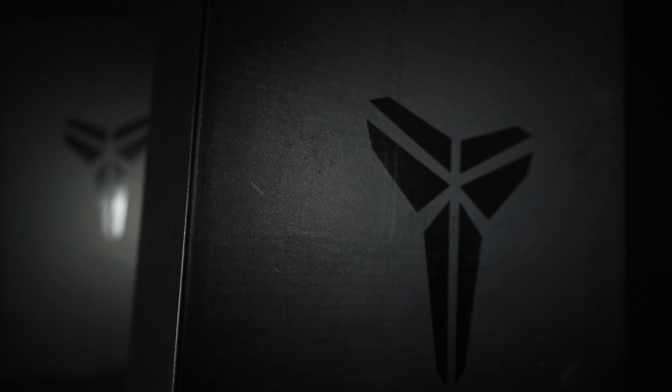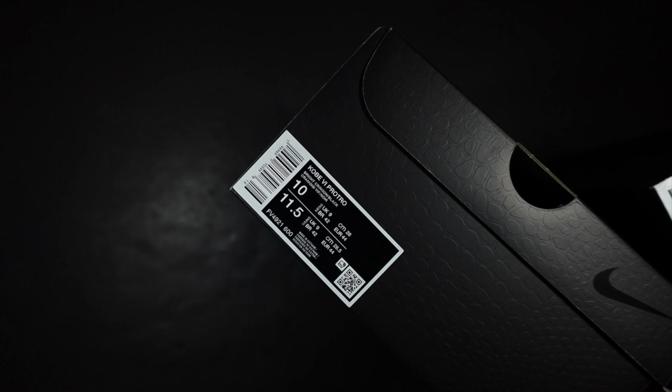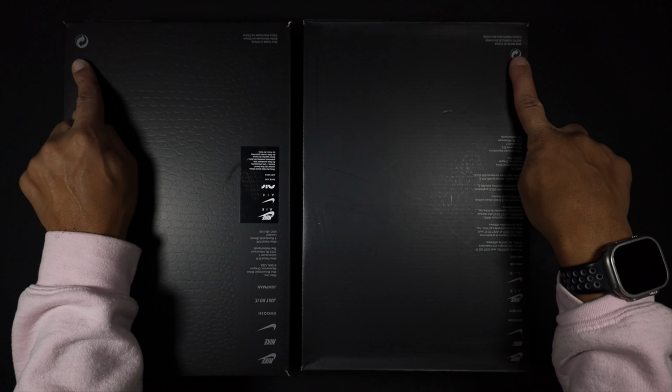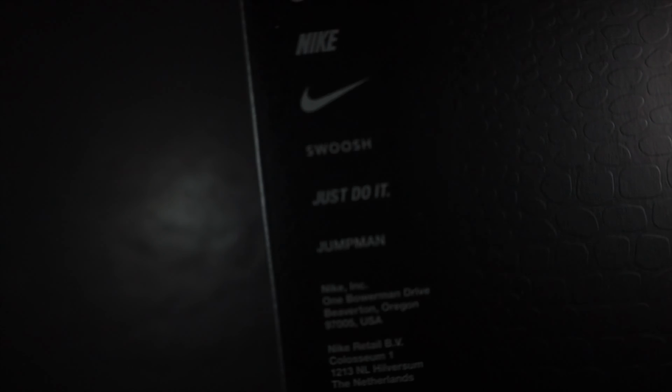But let's start with the box. The box is a dead giveaway, and I've never seen a Kobe box look like this. Look at the other boxes, what I'll call them. It's flat, and I've seen other Kobe 6 boxes like this, not so much with the scales and everything like this retail box, and even the label's different. The other says black and red, and the retail says crimson, and that's just me pointing out all the little nuances of the retail box and the other box.